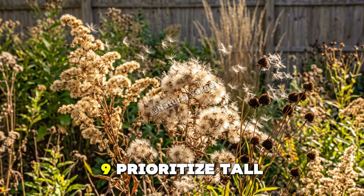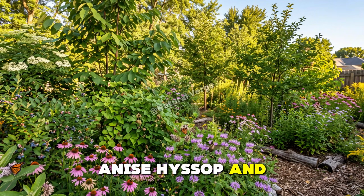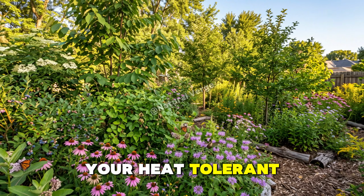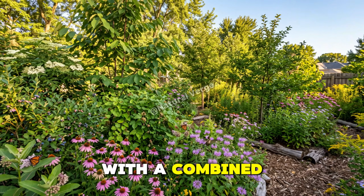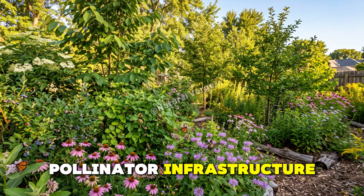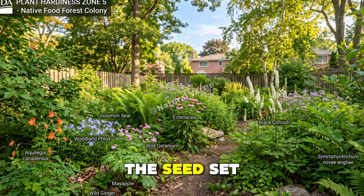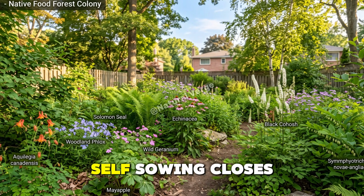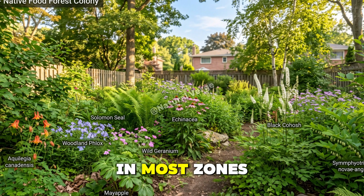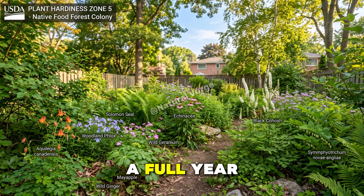Zones 7 through 9 prioritize tall verbena, coreopsis, anise hyssop, and evening primrose as your heat-tolerant reseeding core, with a combined first-season investment under $70 building a permanent pollinator infrastructure that expands without repurchase every single year. The seed set window for fall sowing closes by late August in most zones. Miss this window and your first compounding result waits a full year.